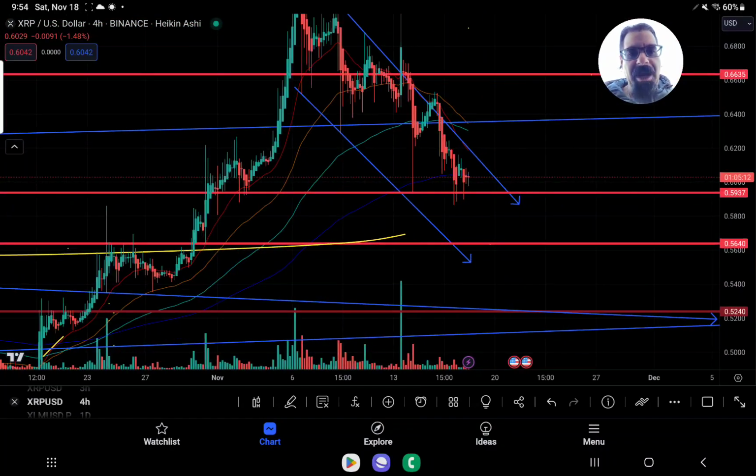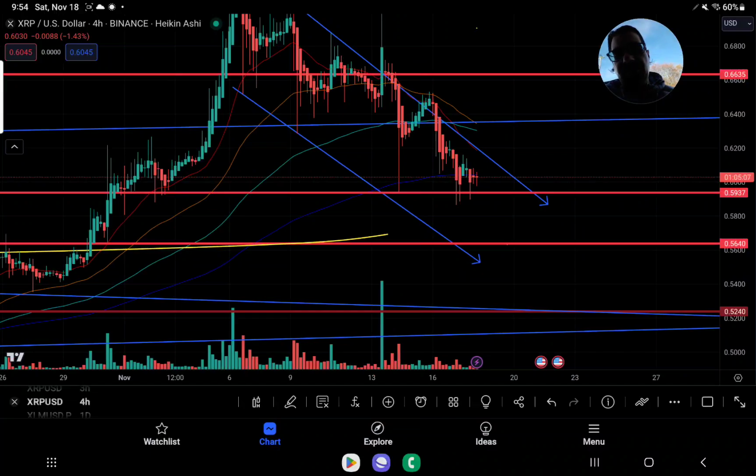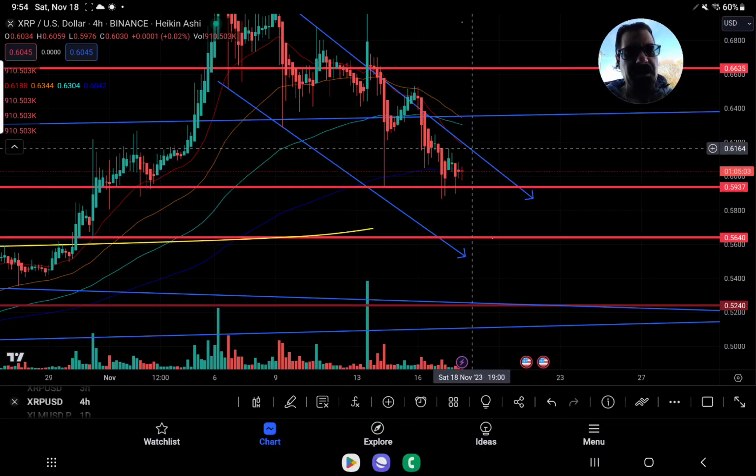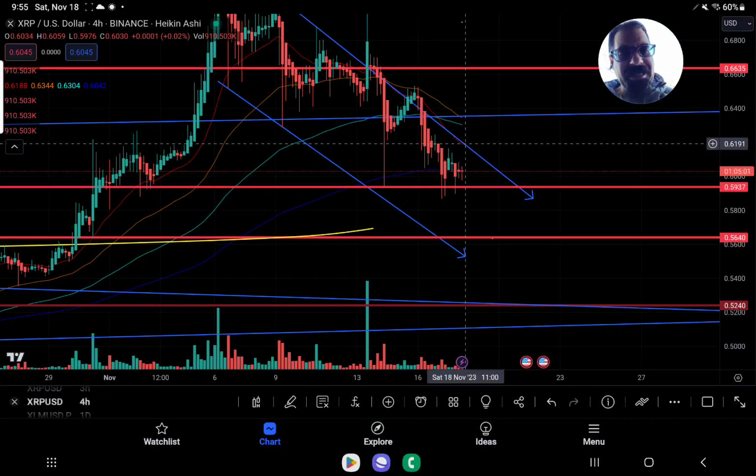Other than that, what we're watching for, pay attention to the 200-day and the 4-hour time frame. Pay attention to if it breaks that, if we can come back down to the bottom of the descending channel and hold around 564.